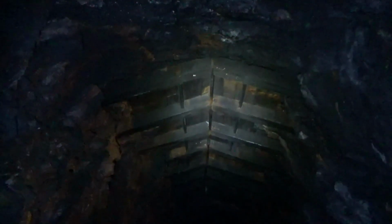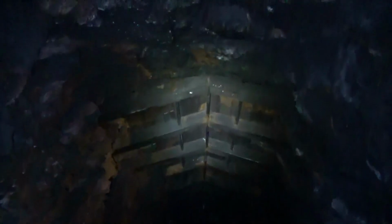Remarkable. Astounding. Oh, the Irish probably drove this. Wow. Yep, this is soot, physical soot buildup in the abandoned train tunnel. You could scrape that like spackle.